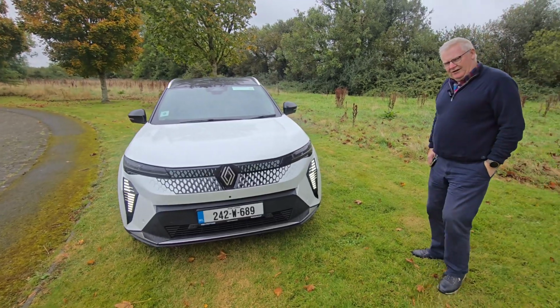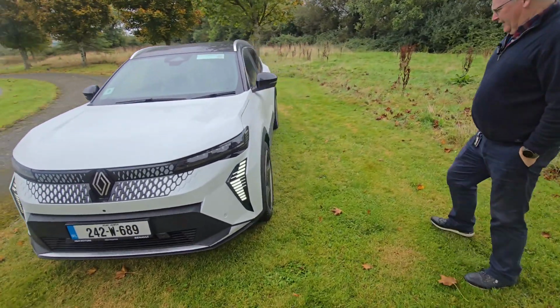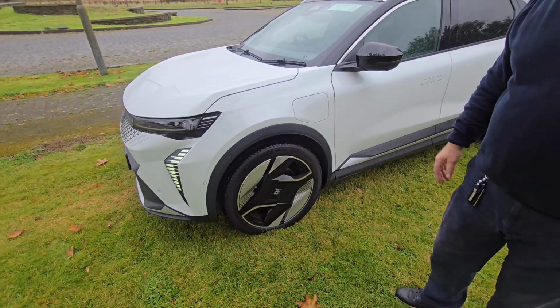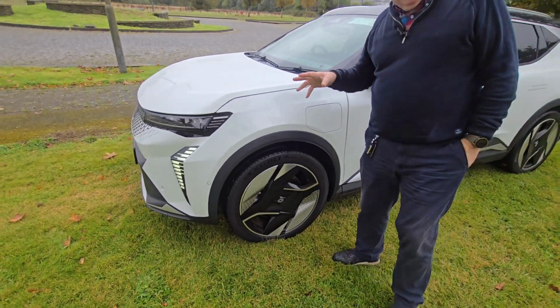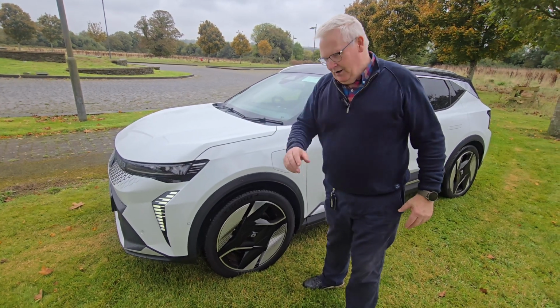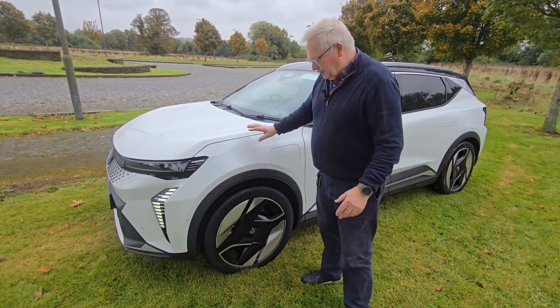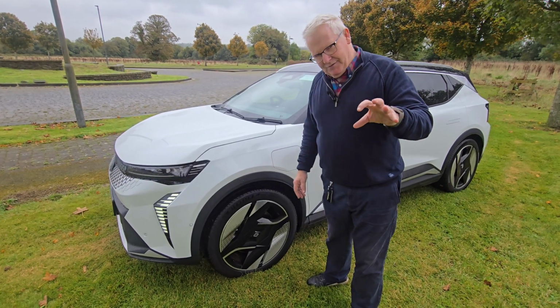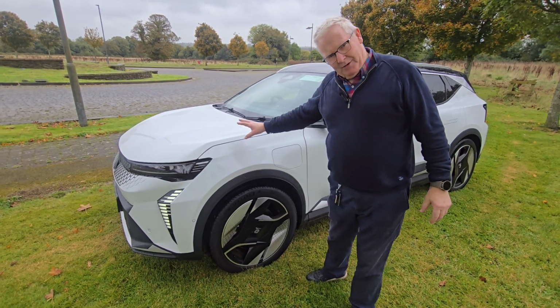We'll come around the side, and as you can see, outstanding. 20-inch alloys are standard on this model. But I think from the next model down is 19s. But this one comes with 20s. You can also get this car in the Alpine version. But this is the top of the range.